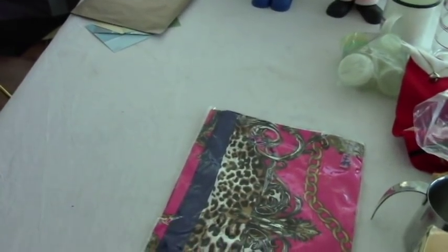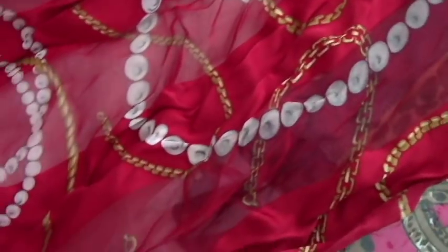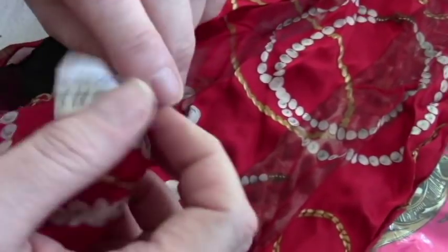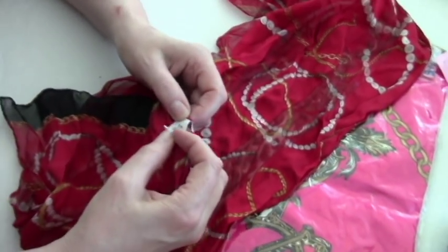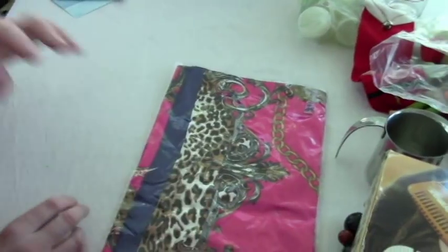And another scarf. This one's silk. This was 99 cents. And it has pearl necklaces on it, which I like. I don't know if this is... tag. Made in Japan. Oh, wow. It's an Echo. Echo was a good brand. Oh, this is vintage. It's silk. Echo. Nice. So that was really good.